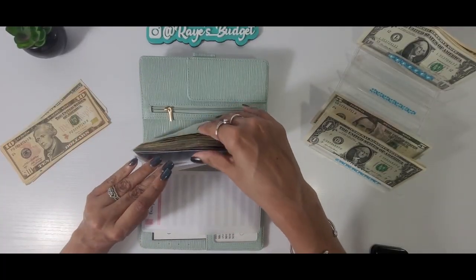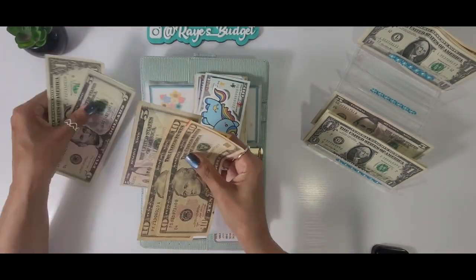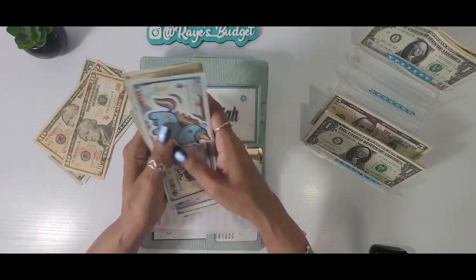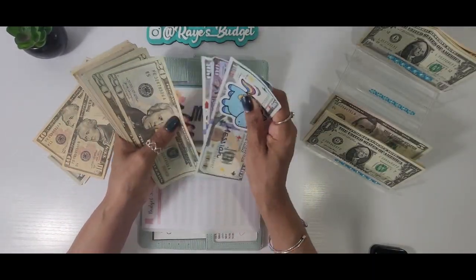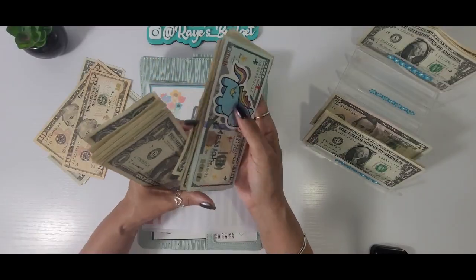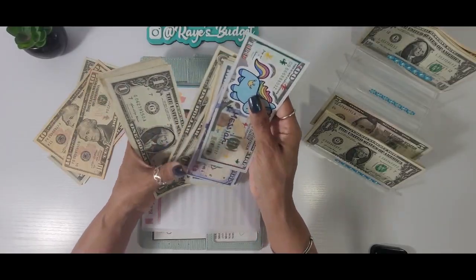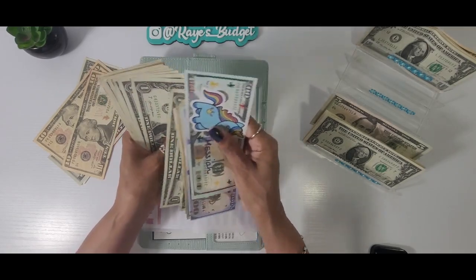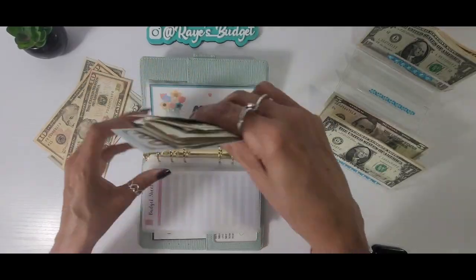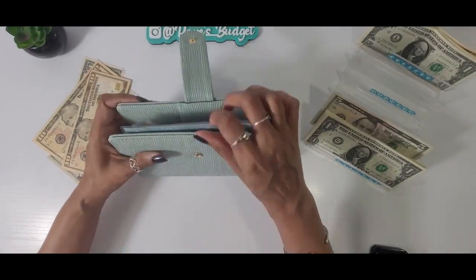Then last we have Messiah. Messiah will be getting $5 today. And this takes Messiah to, make sure his money isn't out of order, $429 for Messiah. So I'm going to put my long-term savings binder up.